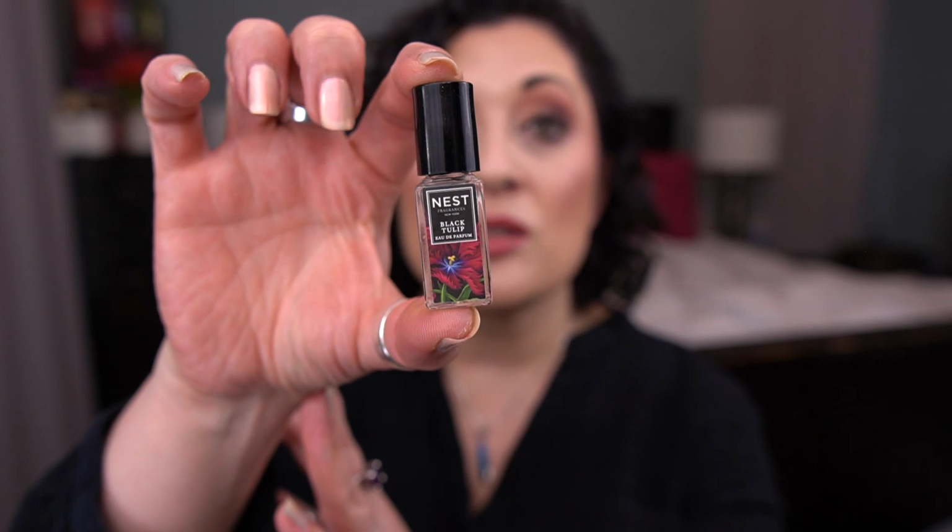I'm going to go ahead and pull in one of these. And I'm going to see what this Gucci Bamboo smells like. You know what? No, I'm not going to do that one. I'm going to go ahead and pull in the Black Tulip perfume because I've had this one sitting in this project for a long time. So that's the one I'm going to pull in first.